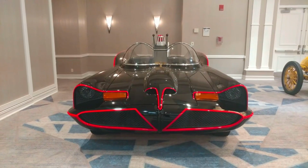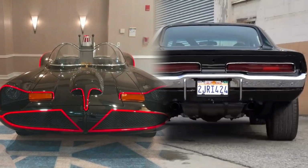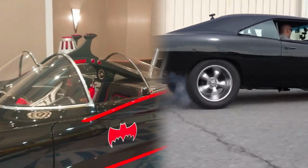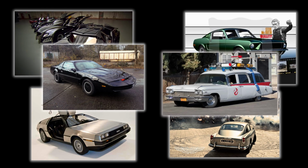From Batmobiles to Mustangs, each car represents a unique piece of film history that continues to captivate fans. Which of these legendary cars would you want in your garage?